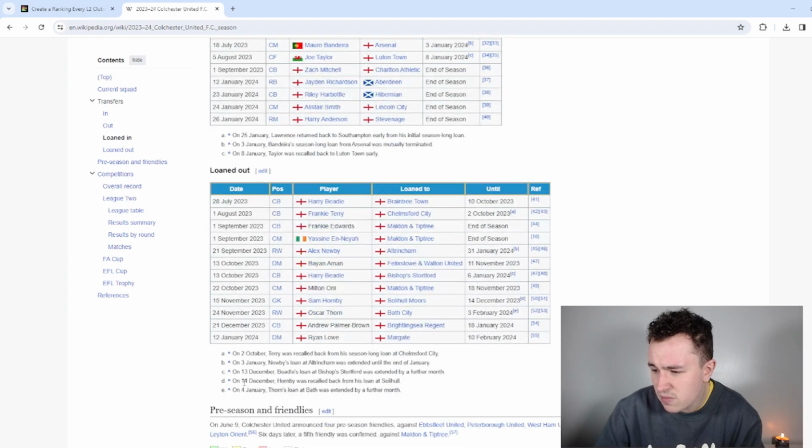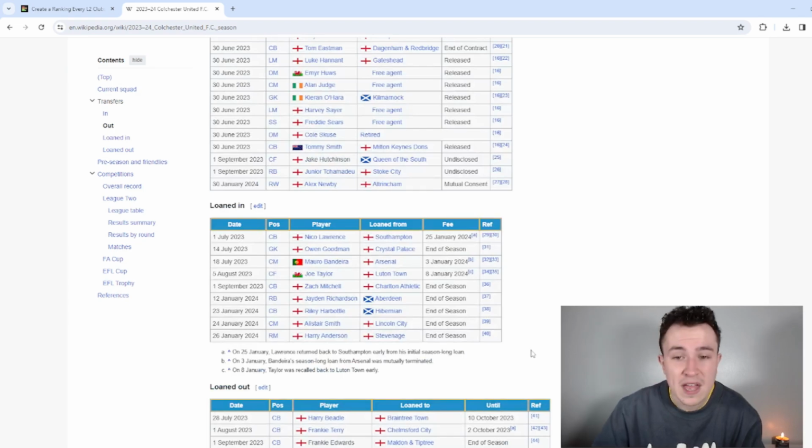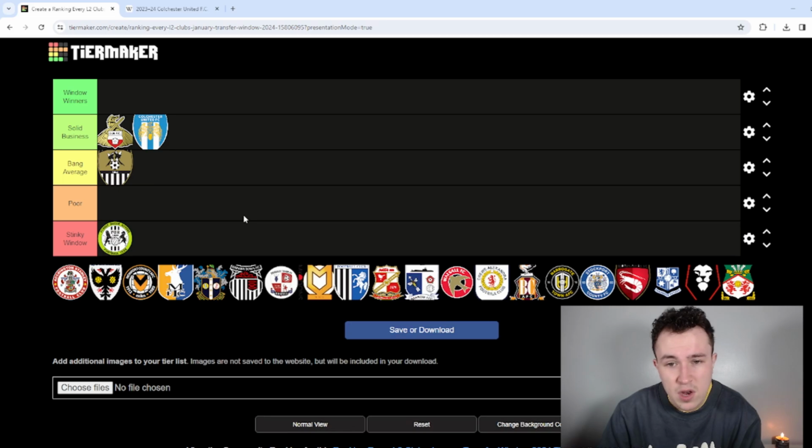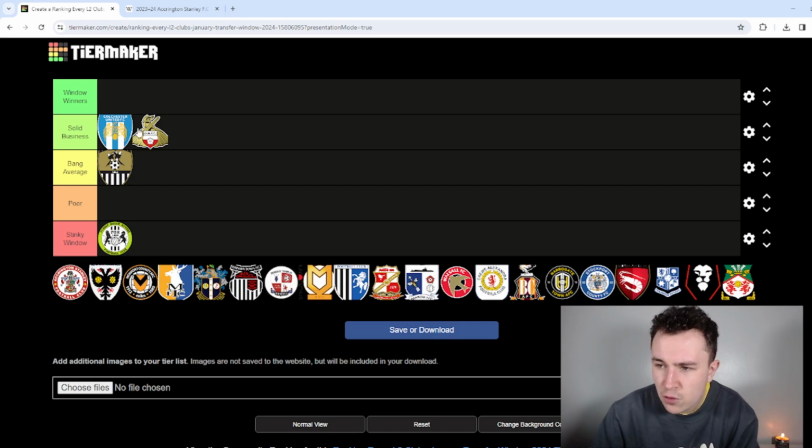In terms of the loans going out, not a lot has really happened, to be honest with you. I would say overall they're stronger. Losing Joe Taylor is pretty significant, but I think Connor Wilkinson is more than an adequate replacement. Obviously they're slightly different profiles of striker, but overall they're definitely stronger for me coming out of the window than going into it. So Colchester United, similar to Doncaster Rovers, they're going in solid business. I would also probably say that Colchester have had a slightly better window than Doncaster Rovers, so I'll put them at the front of solid business.